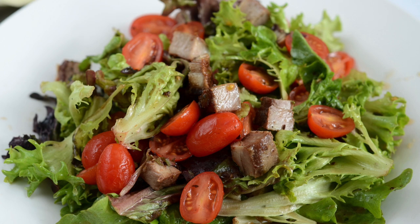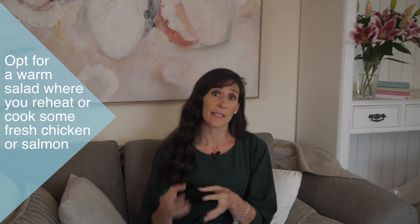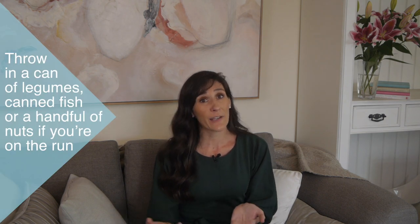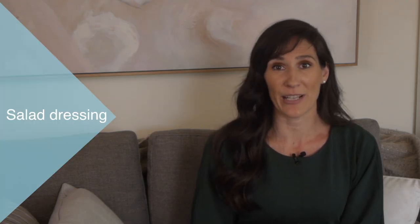Now the next thing we need to consider is salad meats. Now all good salads should contain a good source of protein. But unfortunately, deli meats, eggs, and cheese, which are common in salads, may have listeria or salmonella risk. So your options are to A, opt for a warm salad where you reheat or cook some fresh chicken or salmon, and then throw that into the rest of your salad at the end. Or B, throw in something like a can of legumes, canned fish, or a handful of nuts if you're on the run.